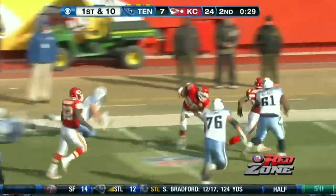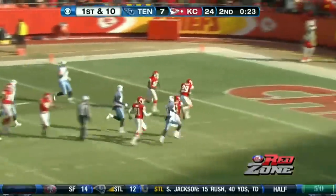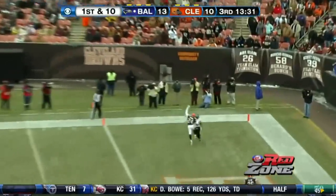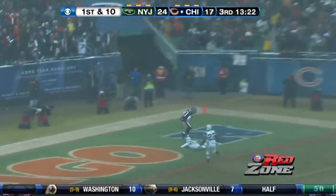Best has it. Collins. Oh. Intercepted. Eric Berry still on his feet. And the rookie's in the end zone. Flacco sets up. Deep ball to the end zone. It's caught. Touchdown. Bears go for the big ball. To Knox in the end zone.